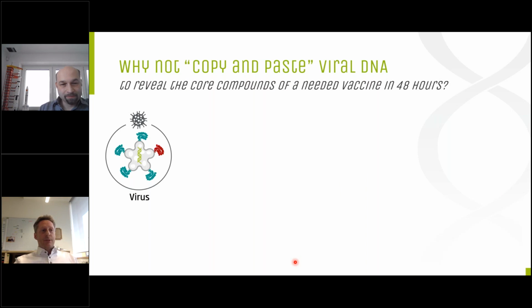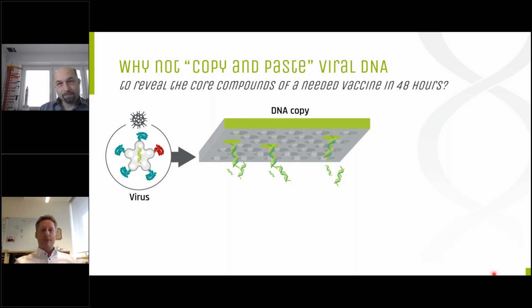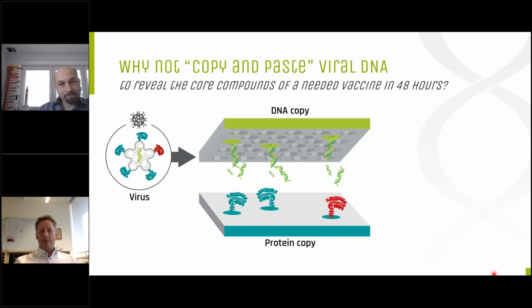To start a copying process, first of all, we use a virus, for example. What we extract from the virus is, of course, its genetic material, and this is then cut into pieces. We use these pieces of genomic material from the virus to create our master DNA slide, so to speak. And with this DNA masterpiece, we can create a protein microarray, which means we have now all this information translated from a DNA strand into a functional and folded protein on the surface of a glass microarray.